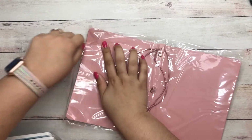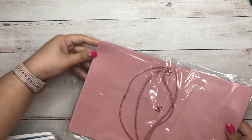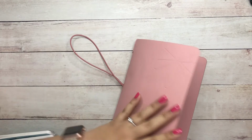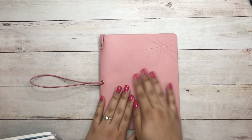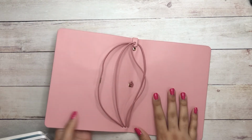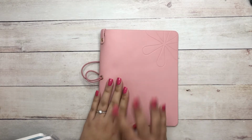And I got it in the mauve color, and I'm sorry if you cannot hear me over all of this packaging. Oh my gosh, it's so soft. And yeah, I am very excited to try this. I have recently been watching some of Chloe Tree Plants videos, and she does a lot of petite journals and stuff on her channel, so I'm going to learn a few things from her.